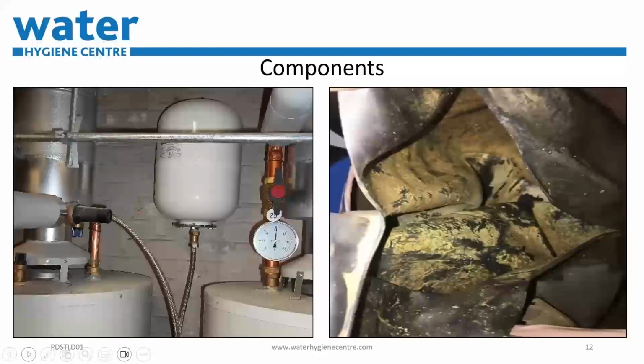So again, any pressure vessels which have just got to flow in need to be changed and upgraded to flow through, or with an anti-Legionella valve installed to encourage flow through that expansion vessel. Next slide, please.